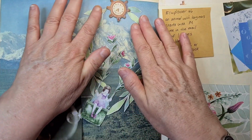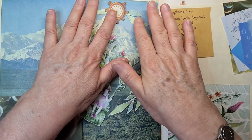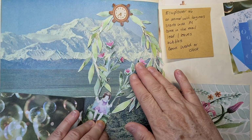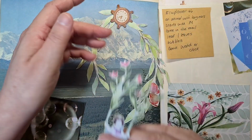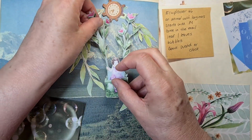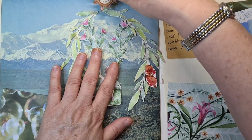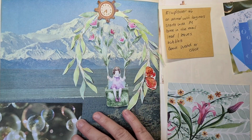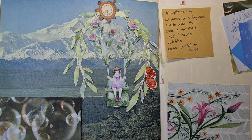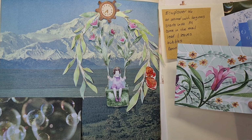So here we are. We have this clock, which is kind of symbolizing the sun up in the sky, holding the leaves. And she's swinging in the sun, something like that. We had to make that a bit smaller, I think. We shall see. I don't think that one went with it.